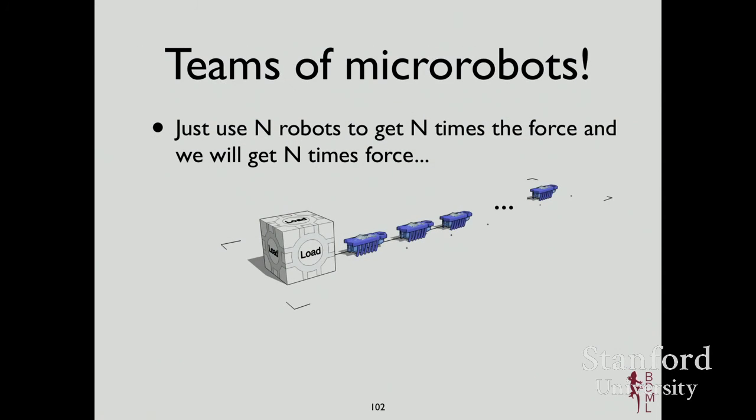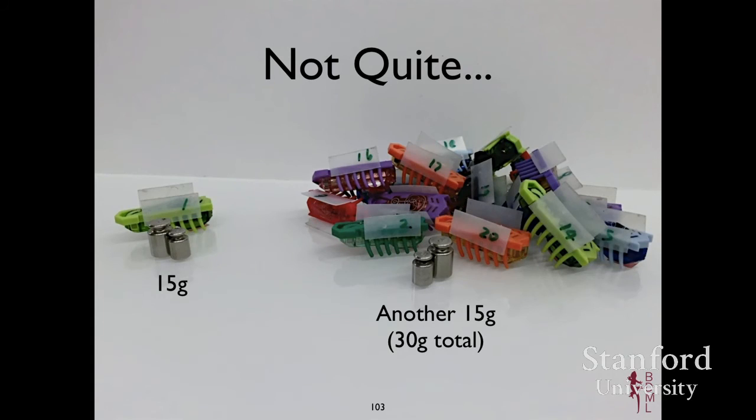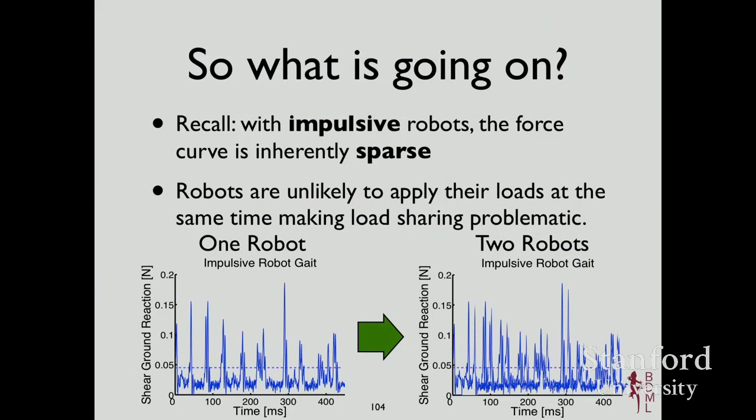So the question is, can we use teams of microrobots to do the same thing? So now instead of one robot, we have N. What would we get if we did these impulsive ones, what we saw before? Well, one impulsive robot has a peak force of about 15 grams. 20 impulsive robots has a peak force of about 30 grams. So they're basically not doing anything together at all. It moves faster because we've added more power to the system, but they're not any extra capability really at all. Again, that's just because if you look at the sparse curve from one and you put another random one on top of it, they never add. Just like our clapping never really added.